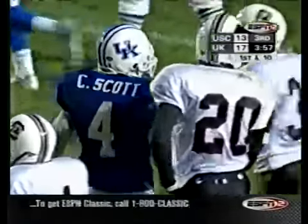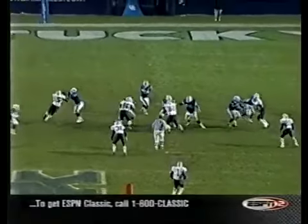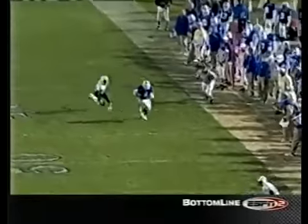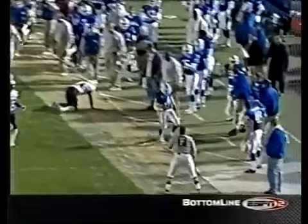Well, I tell you what, he stepped up in the pocket. It looked like he was going to run. I think people started to converge on him. Watch him run. You know you're going to need more than one to bring him down. Looks like he's going to run for it. You talk about peripheral. He had it outside, saw Scott breaking down the field, and just let him. What a great job of recognition on both players' parts.